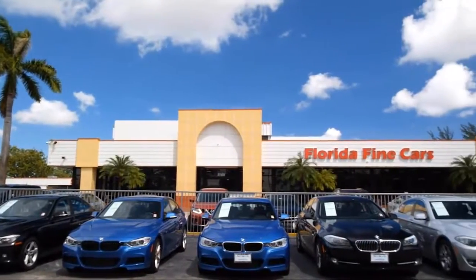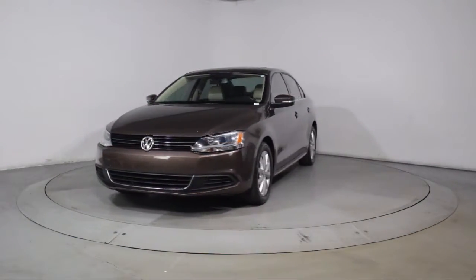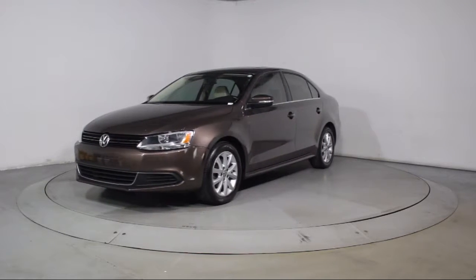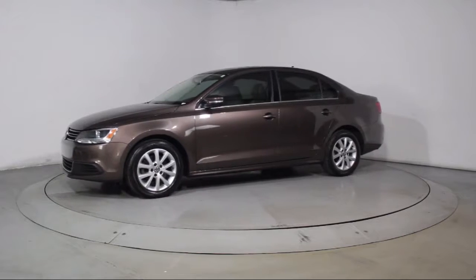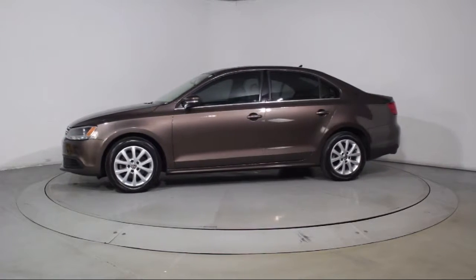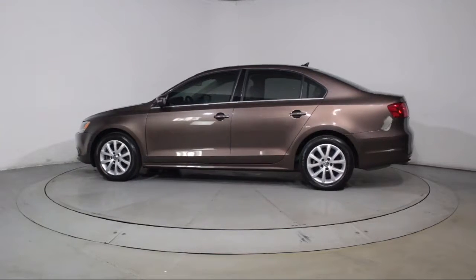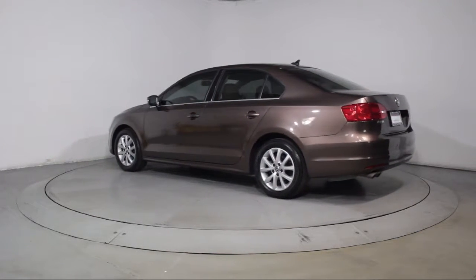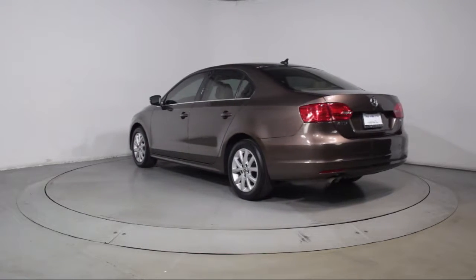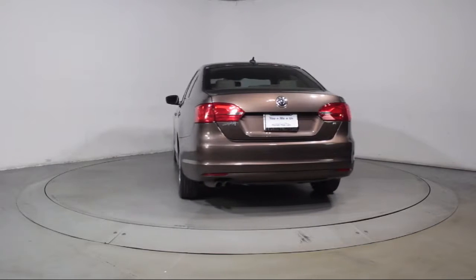And here's a look at another one of our vehicles from our massive selection. It comes equipped with a powerful and efficient turbocharged engine, keyless entry, air conditioning, traction control, CD player, power windows, side airbags, anti-lock braking, telescoping steering wheel, bucket seats, rear defroster, tilt steering wheel, and has less than 40,000 miles on the odometer.